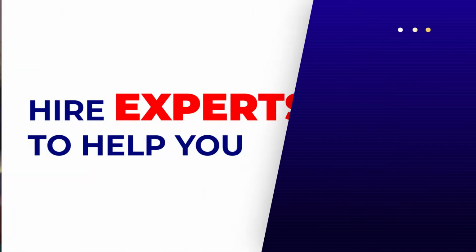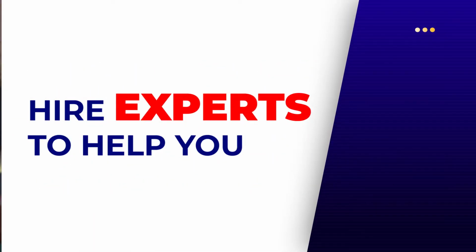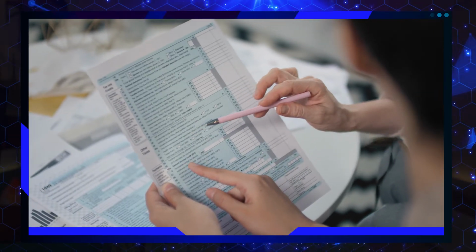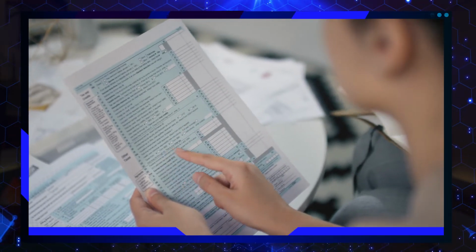But anyways, let's jump into the final point. Tip number 3, hire experts to help you. And I actually think you already do this and you already understand the benefit. For example, if you break your arm, I bet you're willing to pay a doctor to get it fixed. Or I bet you file your taxes through TurboTax or someone else because you don't want to learn how to do that on your own.